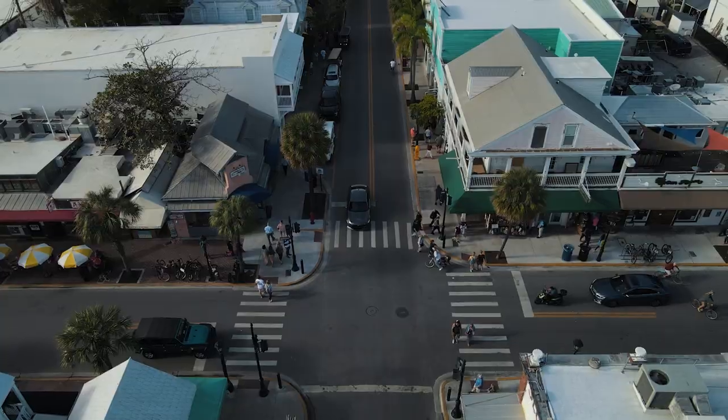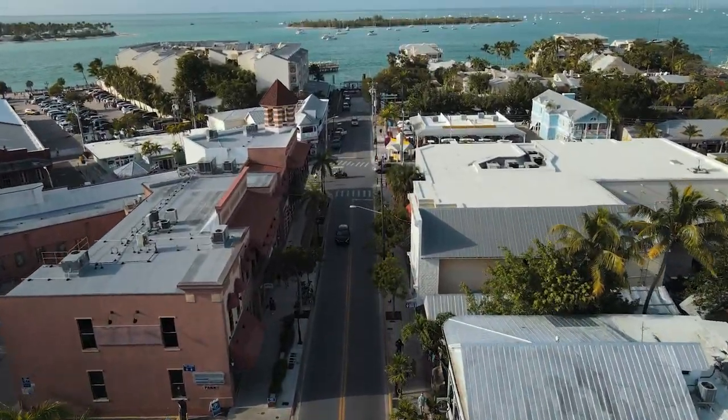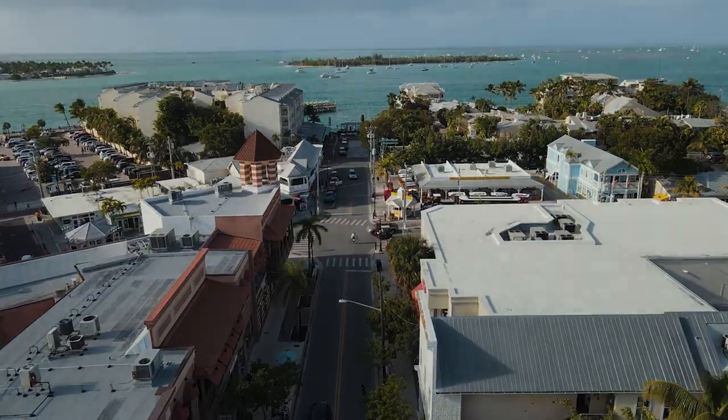Tomorrow, me and Tucker got our boys, and we're going to go down to Key West and go see what fun we can get into down there. No doubt. You'll find out.